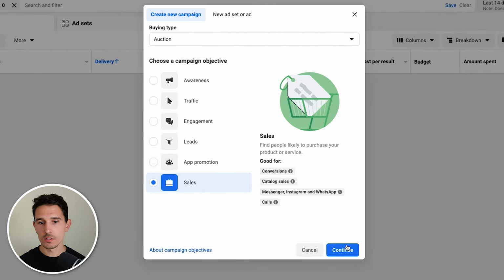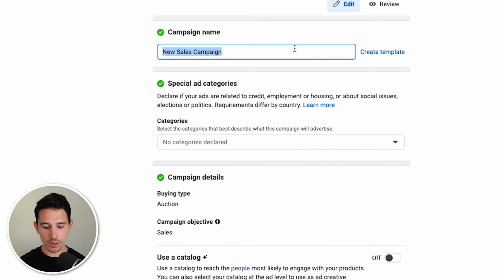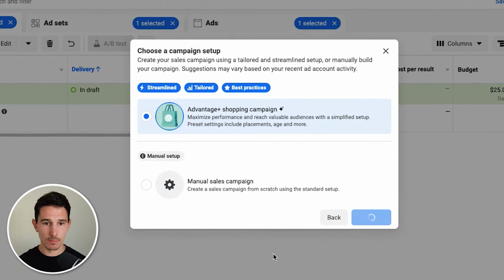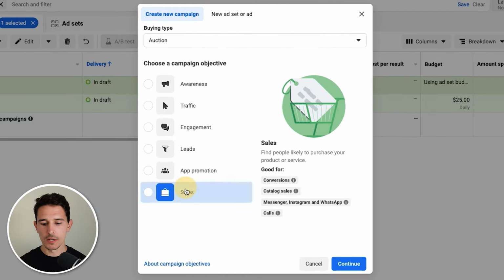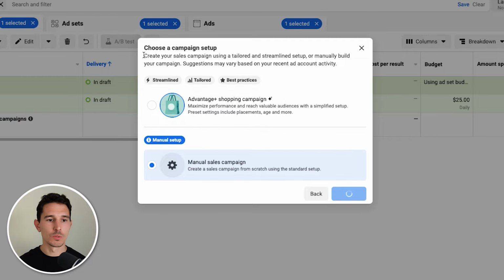Click the create button, click sales, and starting out, we are creating a manual sales campaign. We're going to call this prospecting. We're then going to go ahead and create a second campaign. It's going to be another sales campaign, and this is going to be an Advantage Plus shopping campaign. We're just going to rename this ASC for Advantage Shopping Campaign. And then you guessed it, we're going to create one more campaign here where we actually are focused on existing customers. So this one here is going to be called retention.